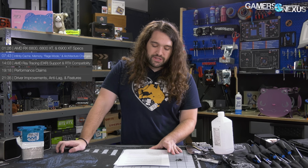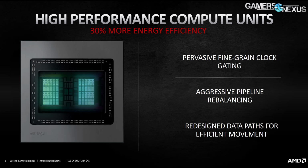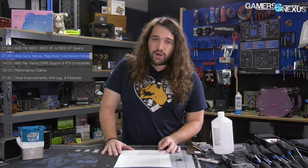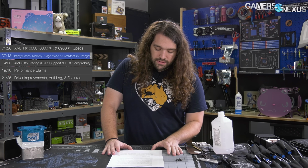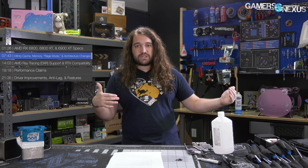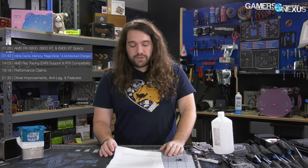Other architectural changes include top-level references in the slides to these items: improved CU performance, not surprising really, improved clock gating, restructuring of the pipeline, reworked data paths, and overall performance per watt improvements. Actually, they focused a good deal on performance per watt, and comparing it to RDNA1, it sounds like the performance per watt should be significantly higher. So that'll be something we're interested in testing. We wanted to ask how this scales with an OC or with the lower end, but weren't really given an opportunity to get an answer for that at this time.